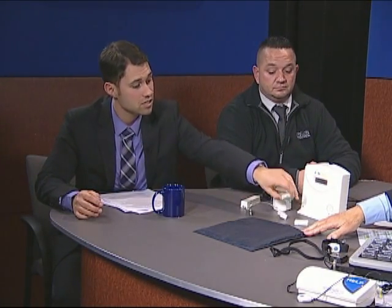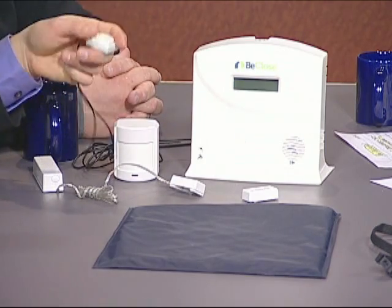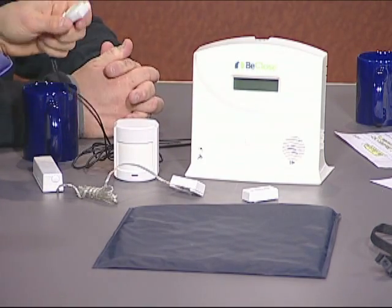But let's say she does fall or something does happen, there is an emergency response system built right into this, so she can hit this pendant that she can wear around her neck and have access to emergency help, just like our My Help emergency response system over there. We did it. We've covered it. We've got about 30 seconds left.